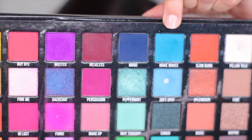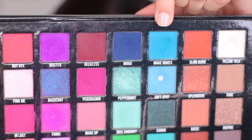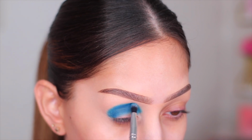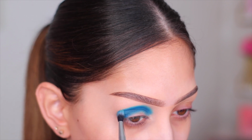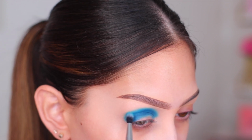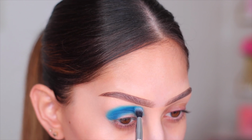To go ahead and blend out that darker blue, I'm going to go into the shade called Make Waves. This is actually one of my favorite blues in this palette. It is so beautiful, and I'm basically just going to take this on another fluffy blending brush, and I'm going to go ahead and run this shade on the edge of that darker blue, just so that way I can start to diffuse that harsh line, because it's really harsh at the moment and I want to make sure the blend is as seamless as possible. So that's what I'm doing here. It's all going to come together in the end, so at this point you just have to trust the process.